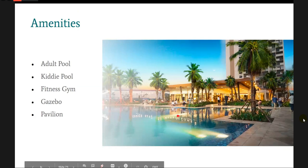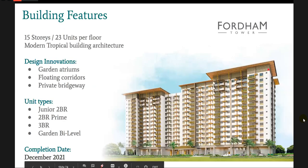So this is the Fordham Tower, the first tower of Rockwell in East Bay Residences. It's just 23 units to a floor. But if you notice, the tower is medyo pahaba. So in the middle, nandyan yung lift lobby. So you might want to consider it na parang dalawa yung wings ng tower. So one wing and then the other wing. When you come to think of it, in your wing, you'll just have about 11 to 12 units to your side. So you won't really feel na very congested siya.